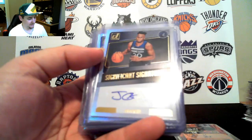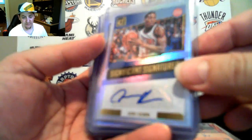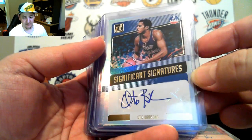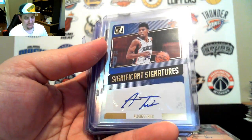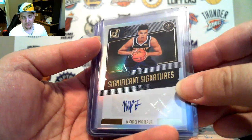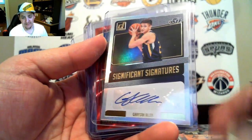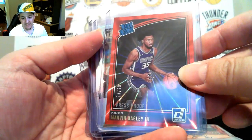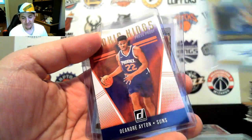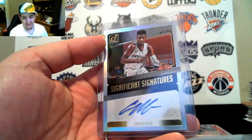Fat Lever. Josh Okogie. Dennis Rodman. Otis Birdsong. Alonzo Trier. D. Rob. Michael Porter Jr., Jeff Hornacek, Grayson Allen, Marvin Bagley III, press proof of 99, Mark Price, Landry Shamet. Oh, yeah, we didn't really need to see that one. And a Me Too.